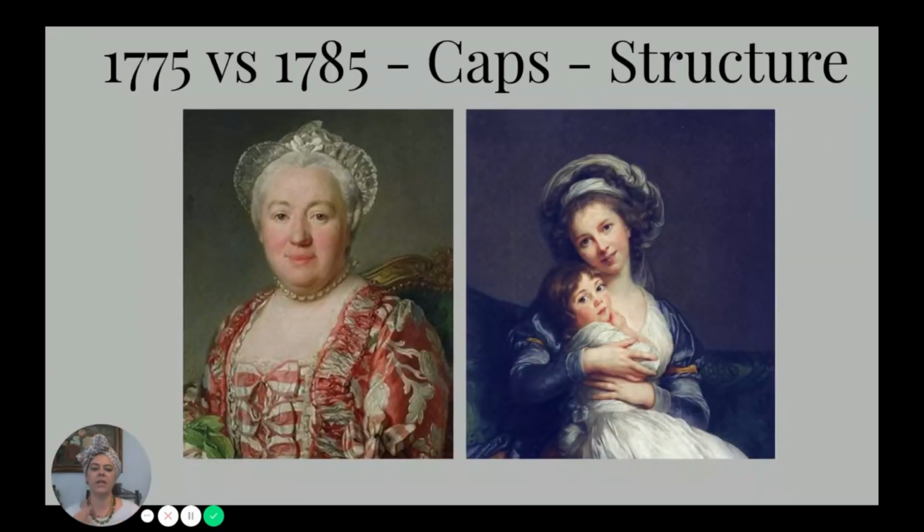Structure of the caps is also a really critical difference between the mid-1770s and the mid-1780s. In the 1770s, and also much earlier, this is an earlier style, you have caps that have almost a rigid structure in some instances where these are actually wired. So there is wire that is run along the inside of this cap that helps it sort of stick out and flare out and show off that beautiful lace. Caps are much more closely cropped to the head and much more structural, and often they have an almost stiff appearance to them from starching and fabrics.